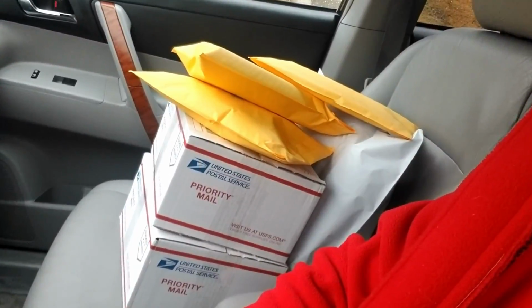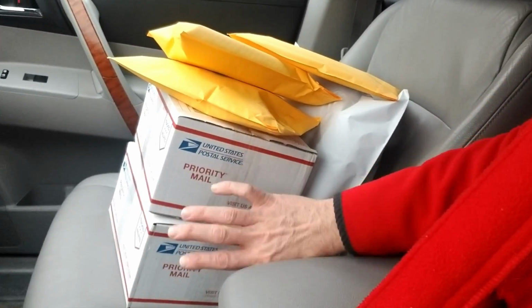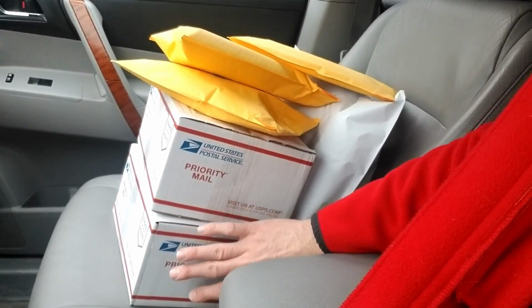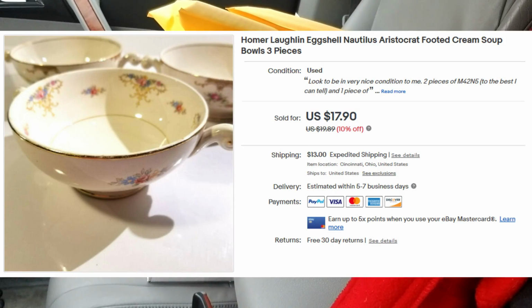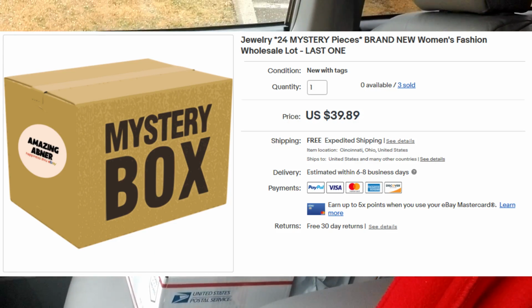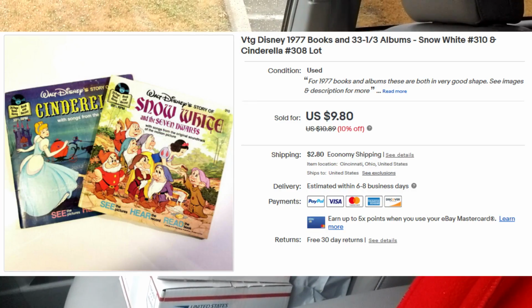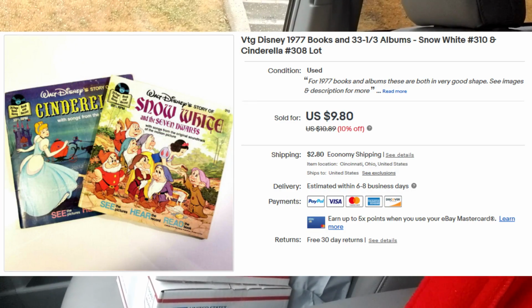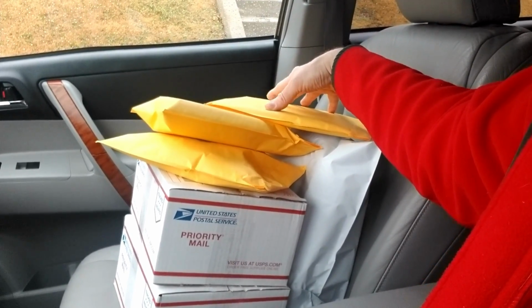The silver bag in the back is actually a return for my wife, but the priority mailboxes, one is a set of vintage ceramic dishes. The other is a mystery box of jewelry. Then in the envelopes, I've got some old vintage Disney books that come with albums. And that is a shout out to my nephew Bailey. He picked those up for me, so thank you, Bailey.